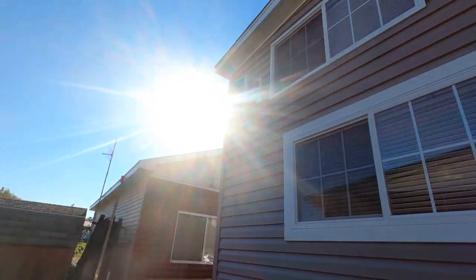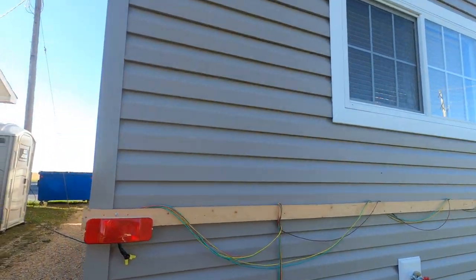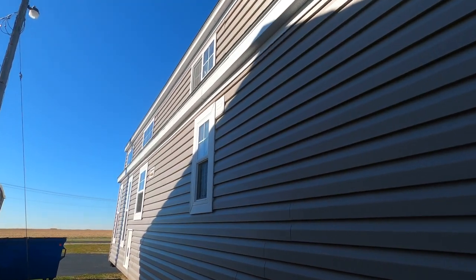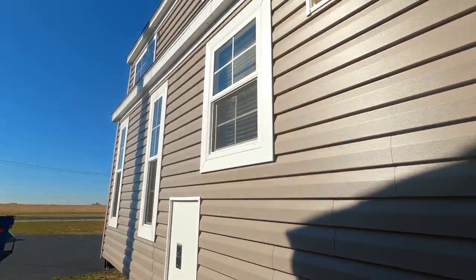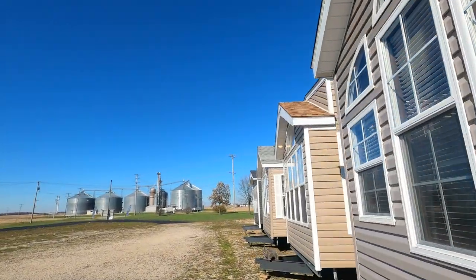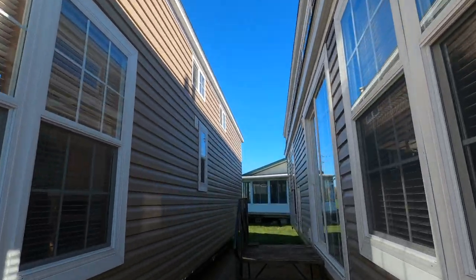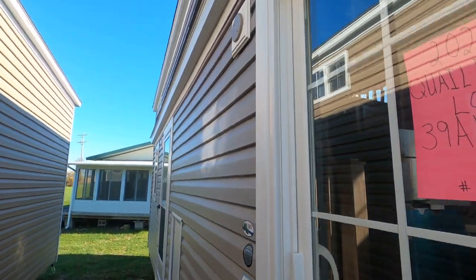It's got an auxiliary air conditioner. It's got an outside water spigot. Again, it's gray with white trim and gray corners. So let's go on in and check it out. We've got four in stock right now with more on the way in the spring of 2021. Probably won't get any this winter. Get a few.